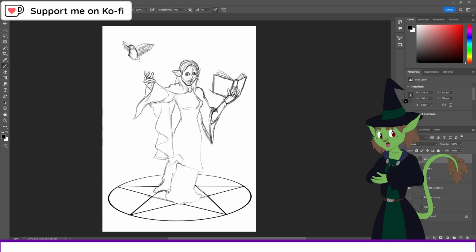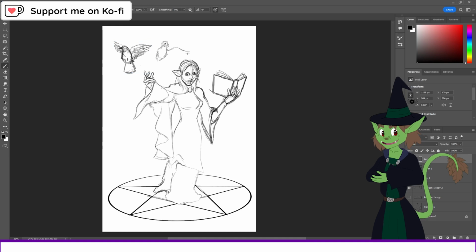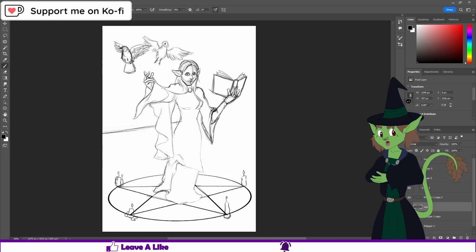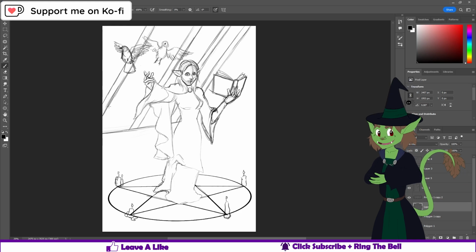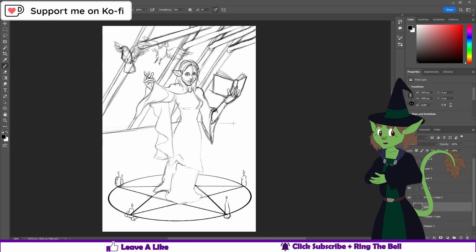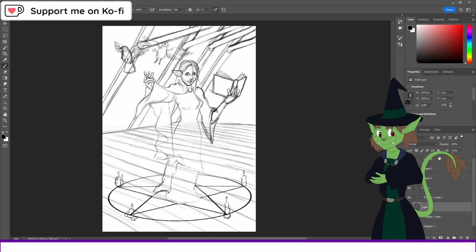I then sketched in the two birds she is conjuring using her spells, and a ring of candles around the edge of the seal. And finally the room she's in. I was looking at pictures of attics for this one. Somewhere secluded. Somewhere she can practice her magic in peace.